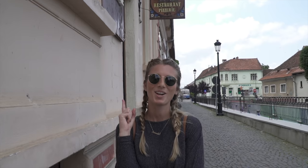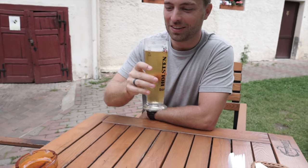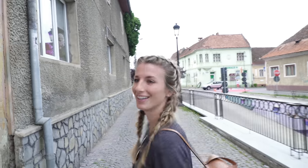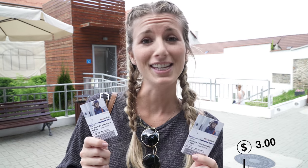So we're just walking around this little town. It's so funny because every town we've come to in Romania has been jam-packed with people and restaurants, and we are so hungry right now, and there's no restaurants to be found anywhere. This is our option. Pizza. Just finished our delicious lunch, and now we're heading up to the cable car to go up to the fortress. $12 each, round trip up to the fortress and back down.